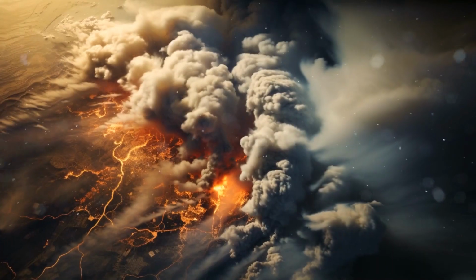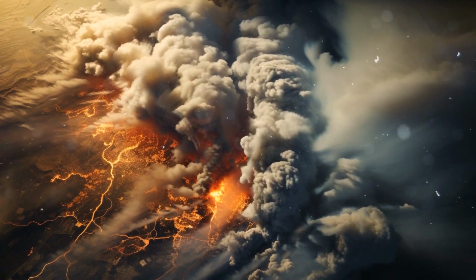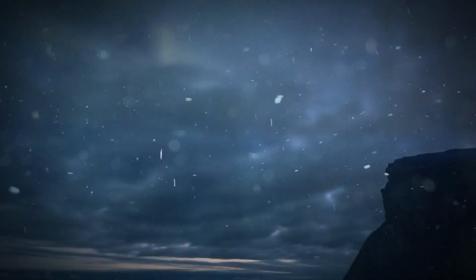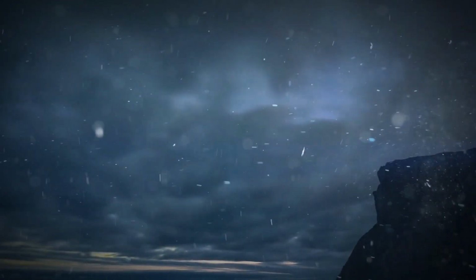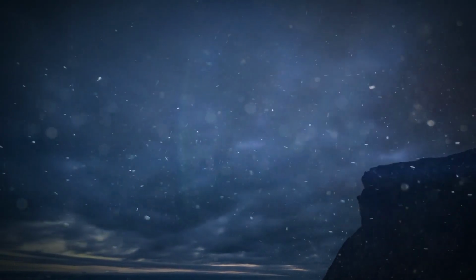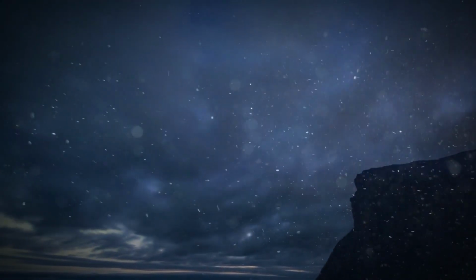After the ash got into the stratosphere, the temperatures all over the world started to drop. The eruption was rich in sulfur, which is an effective sunblocker. That's why it soon got so cold that there was no summer in the whole world for the next several years. Animals couldn't find food and clean water.